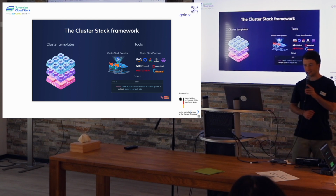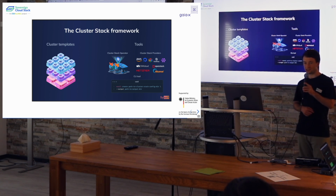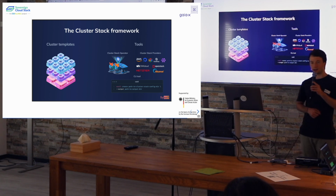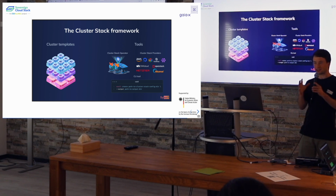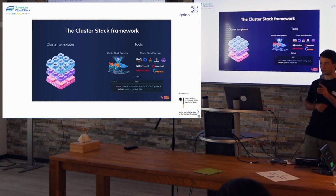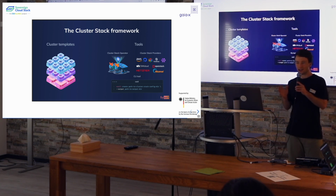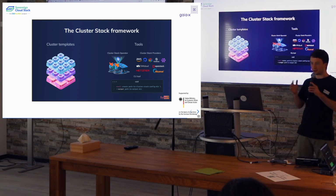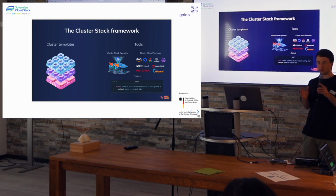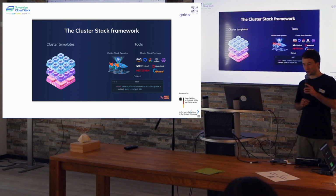Okay, so the cluster stack framework, what does it consist of? On the left-hand side, which I'm going to go a bit deeper into on the next slide, are the cluster templates. So the cluster stack is a stack of components that a cluster consists of. So this is what we call a cluster stack. And that's basically the idea, that you have lots of configuration of different layers also. You see 3 layers there. And all this configuration you bundle together, and then you need to do something with that. And that's what you see on the right-hand side.